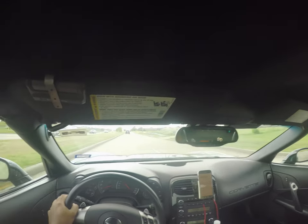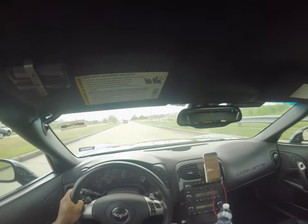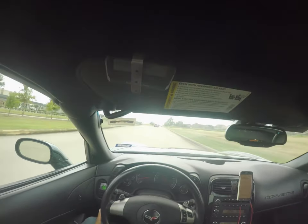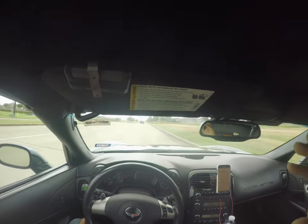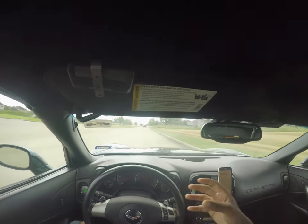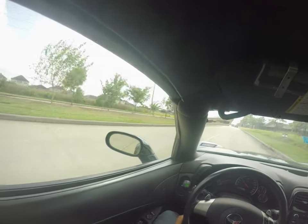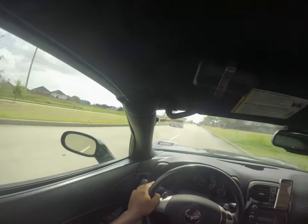Oh, there's a cop coming. So when that being said, when you're buying a sports car, it's a lot different simply because they get bought so fast. Hold on one second. There's actually a cop. Moving, boy.